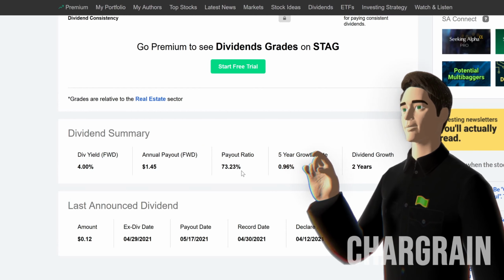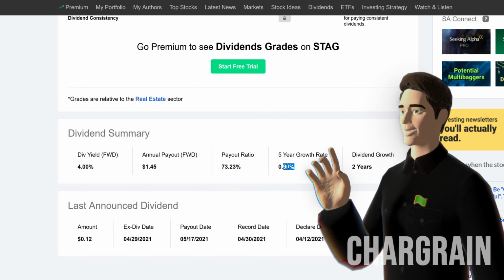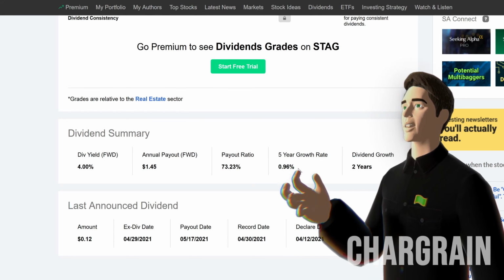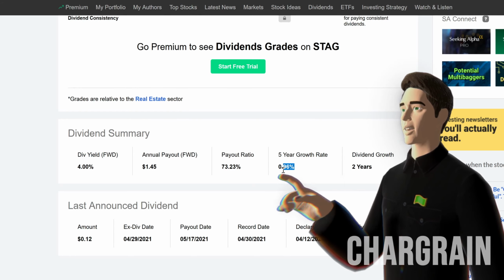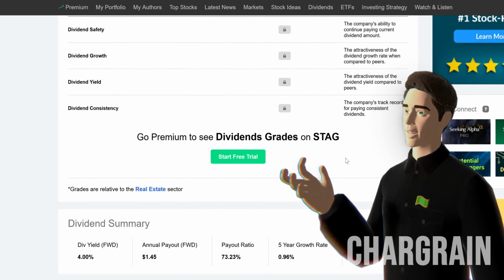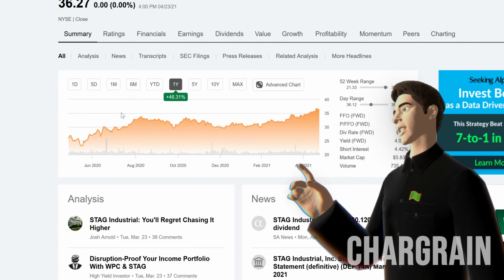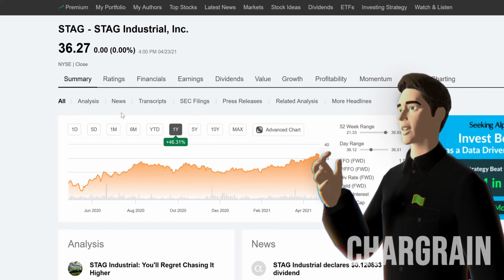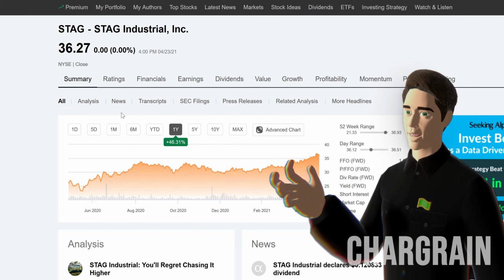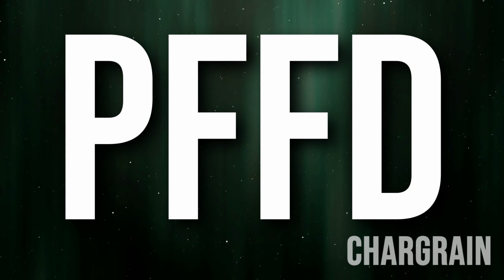Payout ratio, I love this, 73%. This is considered a safe dividend. That said, the dividend does grow at a smaller percentage than the other stocks I've talked about, only just approaching 1%, and it only has a growth track record of just 2 years. But I have to include this because this is considered one of the kings of monthly dividends. Just keep in mind too, unlike the other ones I've talked about, you're going to be paying ordinary dividends on this real estate investment trust. So if you're in a high tax bracket, you pay a lot of tax, this is going to contribute to that. But can't argue with the monthly income.